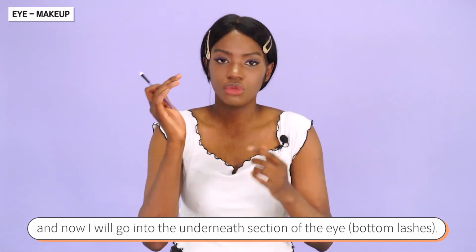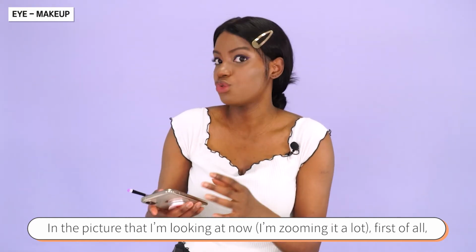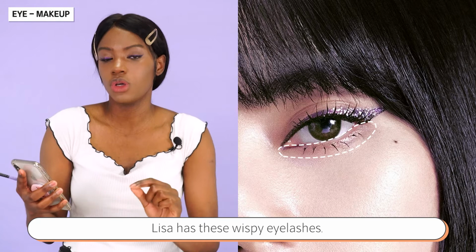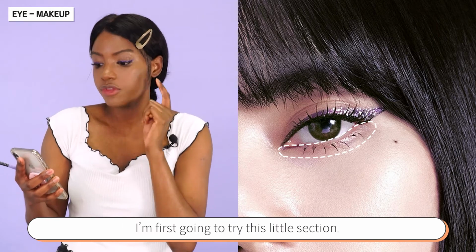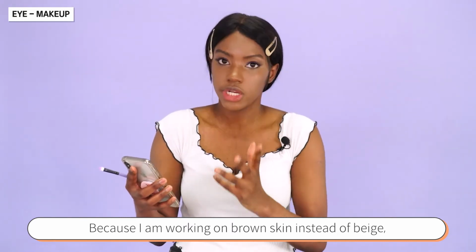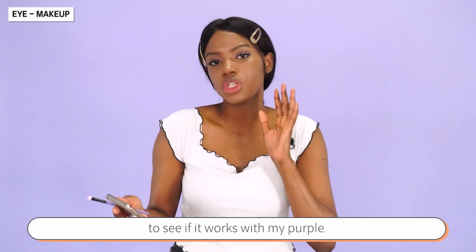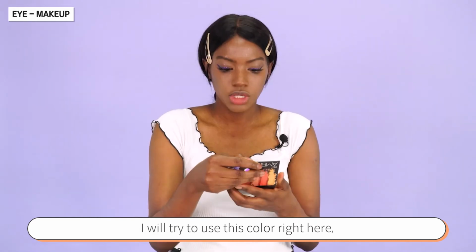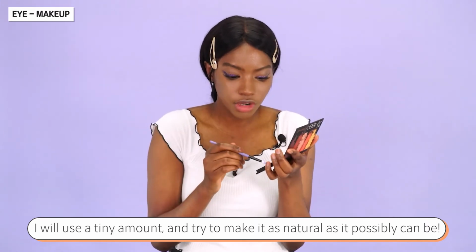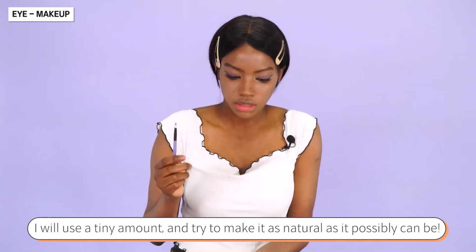And now I'm going to go into the underneath section of the eye. So in the picture, as I'm looking at it right now, so I'm zooming in really deeply. Lisa has this like, so first of all, she has these really wispy eyelashes. So I'm gonna try to figure out how to achieve that. And I'm first going to try to do this little section. I'm working on brown skin instead of sort of beige skin. What I'm going to do is to try to maybe use like a more of a golden color just to see if it actually works better with my purple. And I'm going to try to use this color right here and see first of all what it gives. So I'm going to use a very tiny amount, okay, and try to make it as natural as it possibly can be.